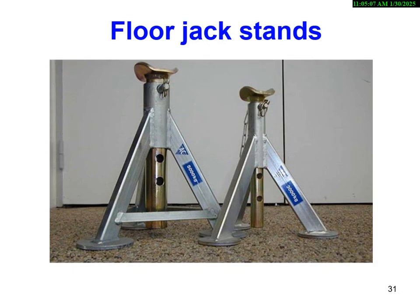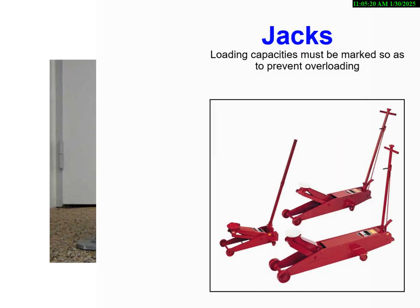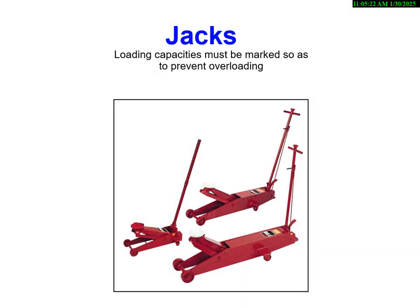A lot of times they might just have the metric units, 5,000 kilograms. That means 2.2 pounds to a kilogram. So this is going to hold 11,000 pounds or so. Smaller one at 3,000 kilograms. Again, I don't think I've ever seen a floor jack that you bought at a store not come with a capacity. If the label's been worn off because you're using solvents, then you got to go get the jack marked. You have to put the capacity on it. You're supposed to try to get the original manufacturer labels.